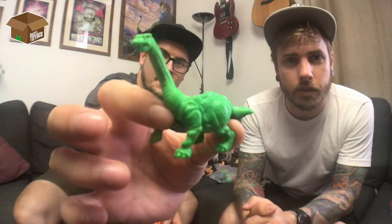Look, we go for tangents like this. Going for brightly coloured, we picked up some Series 3 Monsters in My Pocket when they did the dinosaurs. I'm pretty sure these were Series 3. If not, I'm sure Big Bertie will put us right. So these were really cool.